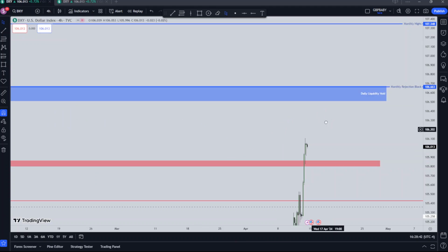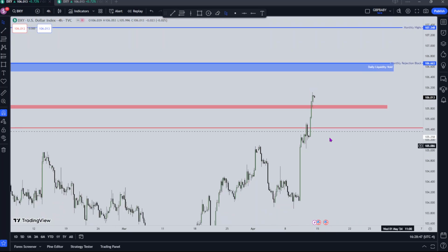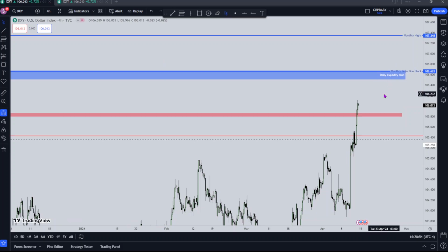There's not enough data for us this week to go off of, and you can see price is really expanding right now, so it's clearly reaching for some kind of target, and I do believe this liquidity void is it before we see any kind of significant breakout.